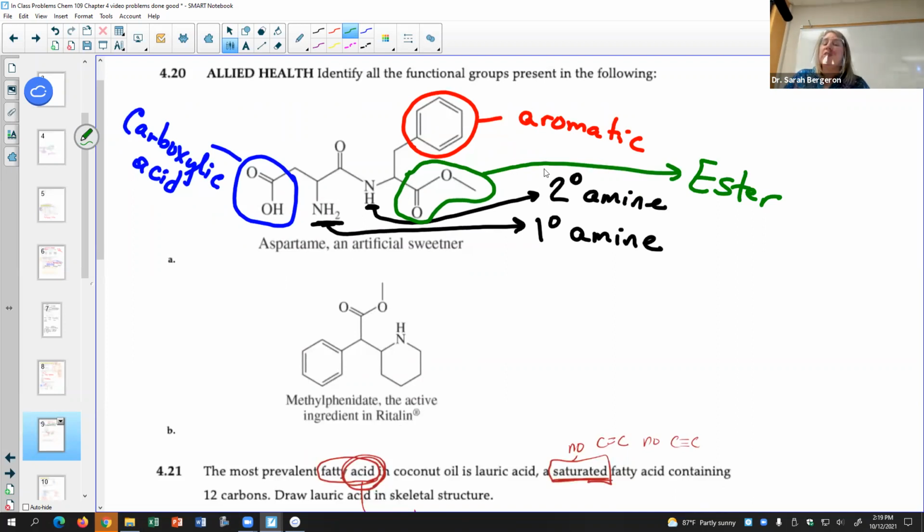Now, can you find an ester in molecule B? It's like if you can find it in one molecule, can you find it in another? What's an ester? An ester is very similar to a carboxylic acid. What's the difference? Instead of being bound to a hydroxyl, what are we bound to? An oxygen that's bound to a carbon. So sometimes it makes it easier if you look for similarities. Like how is an ester similar to a carboxylic acid? Okay, so let's label that ester. What else do you see in B?